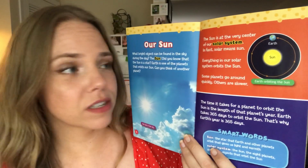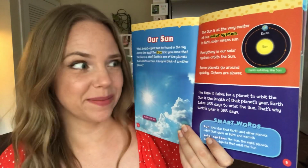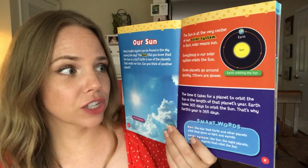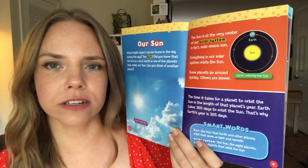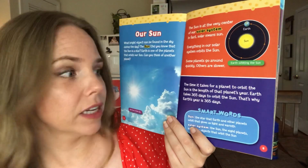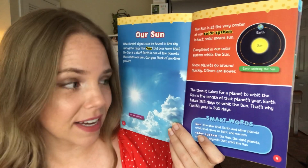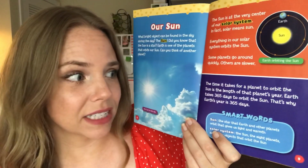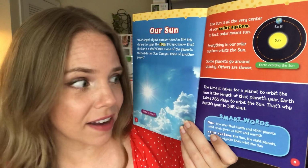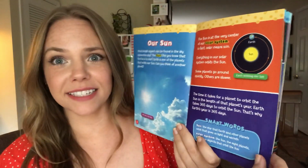Everything in our solar system orbits the sun. That means goes around the sun. Some planets go around quickly, others are slower. The time it takes for a planet to orbit the sun is the length of that planet's year. Earth takes 365 days to orbit the sun. That's why our year is 365 days.